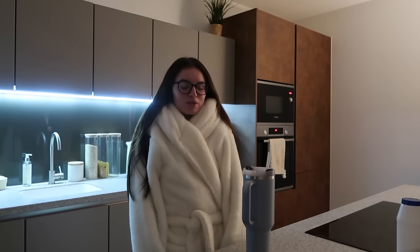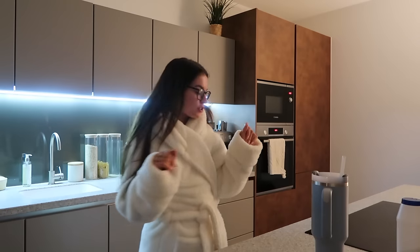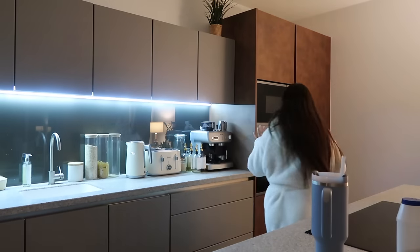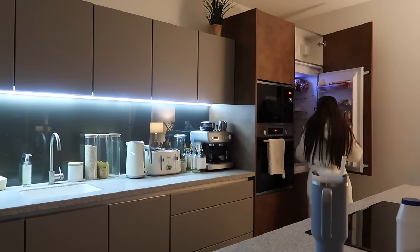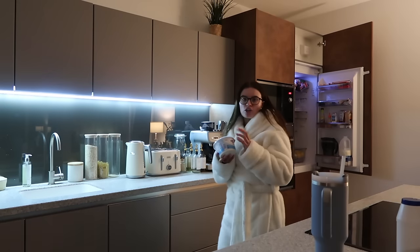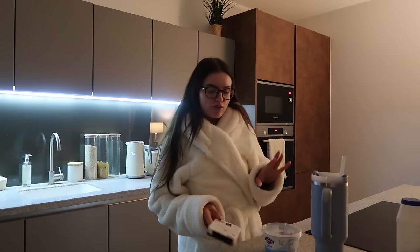Don't mind me, just bundled up in my new dressing gown. This is honestly one of the best things I've ever bought, and I just love it so much. But I'm catching up with you because, as you all guessed, I'm having something else to eat. So I'm gonna have another yogurt meal because I've been enjoying it so much recently. I'm not gonna have raspberries in this one though, because I just like to have those in the morning.